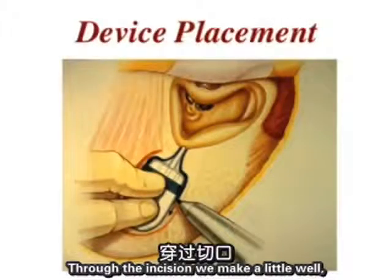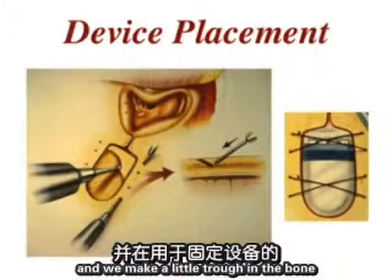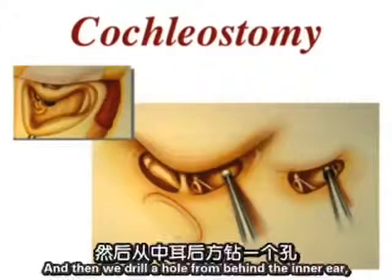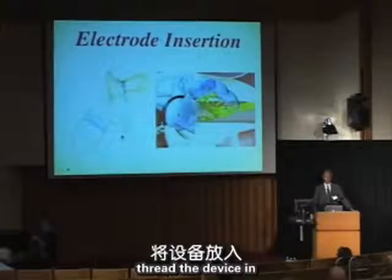Through the incision, we make a little well. We mark a spot where we're going to put the internal components, and we make a little trough in the bone where that sits and secure that to the bone. And then we drill a hole from behind the inner ear, behind the middle ear, into the inner ear, where we open up a part of the cochlea and thread the device in.